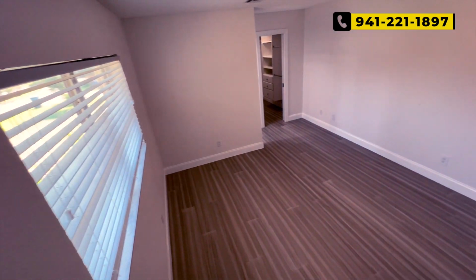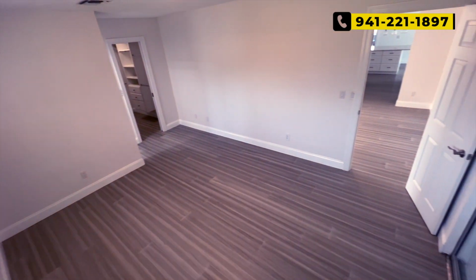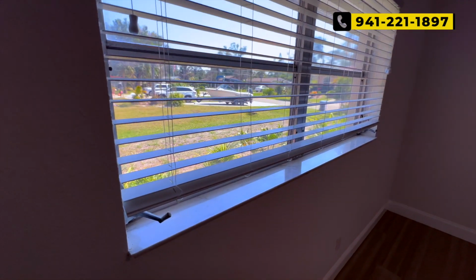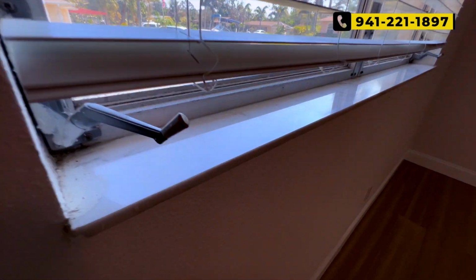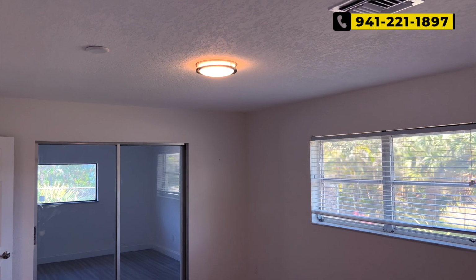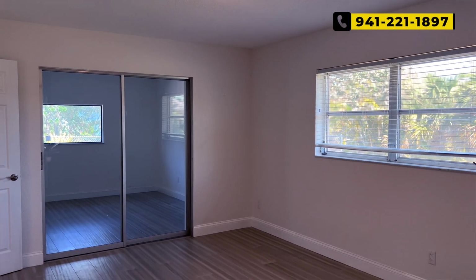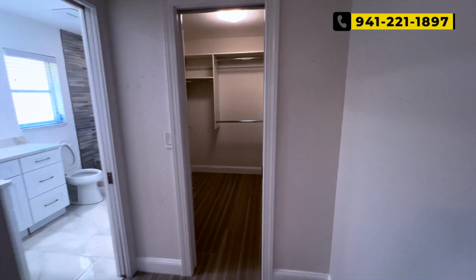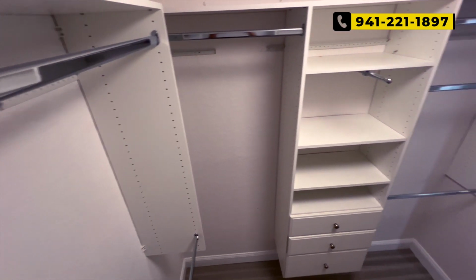Now the primary bedroom, as you can see, also has some pretty big windows which again look like they're on the older side. They do have some nice touches though with the countertop style windowsill, and a pretty good sized primary bedroom, I would say. And then you've got a pretty big walk-in closet.